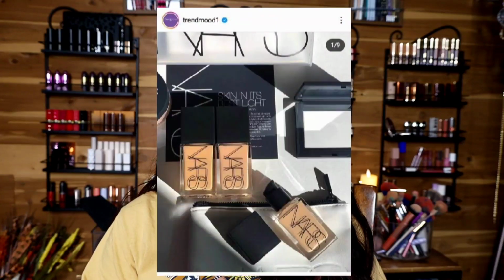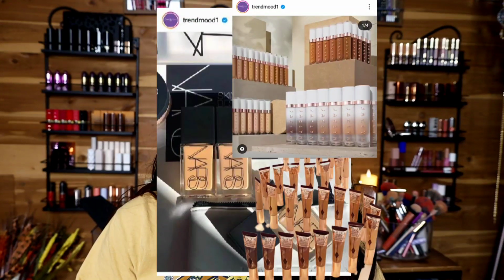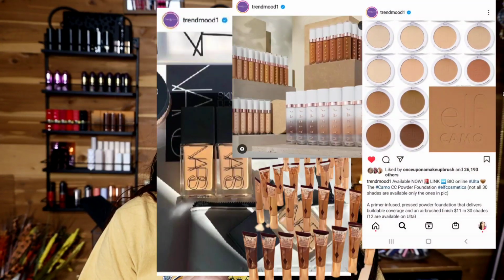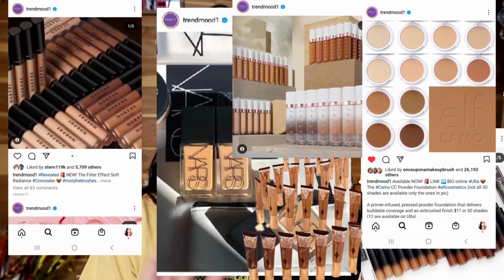All right, let's look at all of the complexion products that were launched from January to March. We started the year with the NARS new light reflecting foundation. Then we had Jaclyn Cosmetics. Then Charlotte Tilbury released the Beautiful Skin Medium Coverage liquid foundation. Then e.l.f. came out with this powder foundation, which is actually pretty good. I've tried that one. Then we had the KVD Good Apple Concealer. Then Morphe came out with a concealer, the Filter Effect Soft Radiance Concealer.